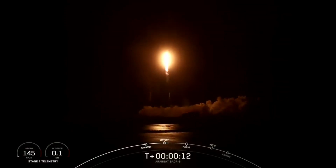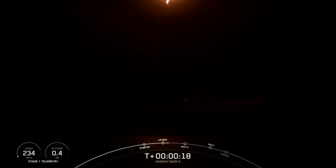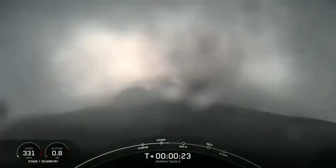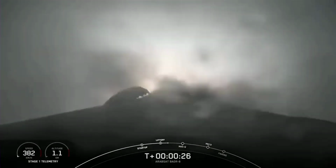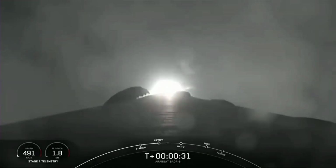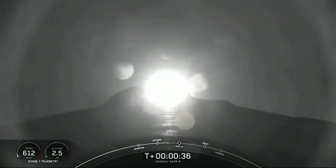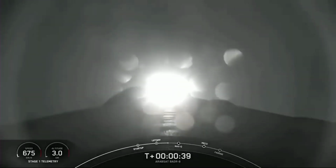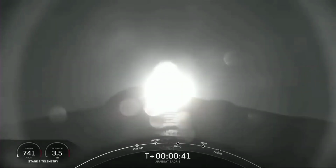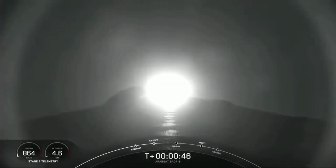Vehicle pitching downrange. Stage 1 engine chamber pressures are nominal. Moving through the clouds there, Falcon 9 has successfully lifted off from pad 40. Coming up next, we'll throttle down the 9 Merlin engines on the first stage to prepare for max Q at about T plus 1 minute and 12 seconds. Power and telemetry nominal. Vehicle's on the right track.